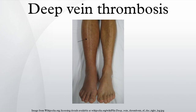The gold standard for judging imaging methods is contrast venography, which involves injecting a peripheral vein of the affected limb with a contrast agent and taking X-rays, to reveal whether the venous supply has been obstructed. Because of its cost, invasiveness, availability, and other limitations, this test is rarely performed.